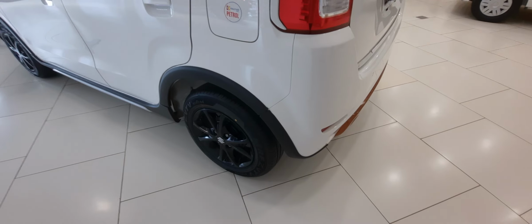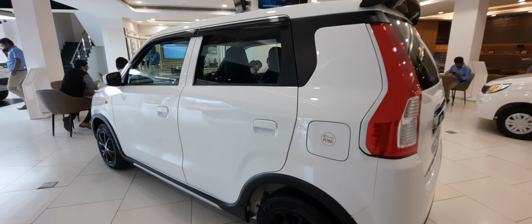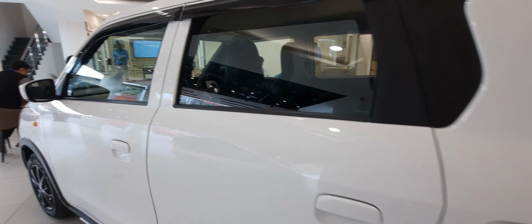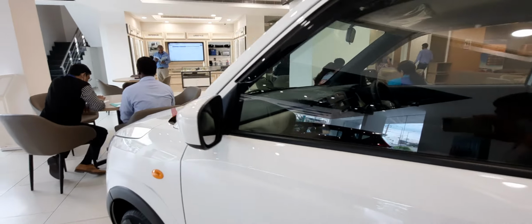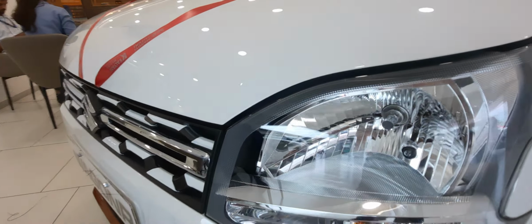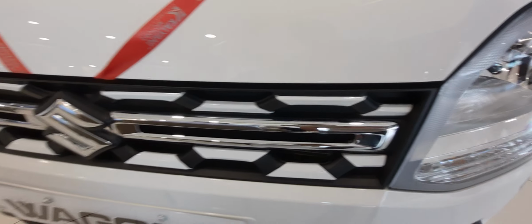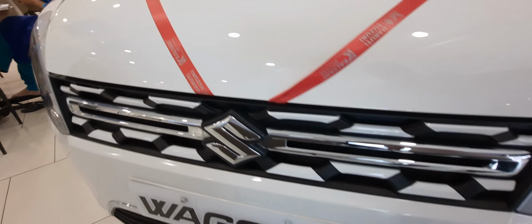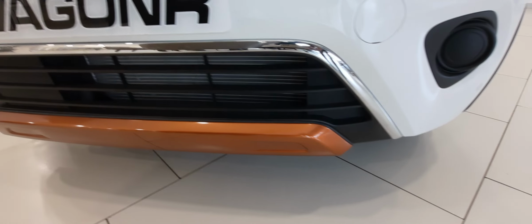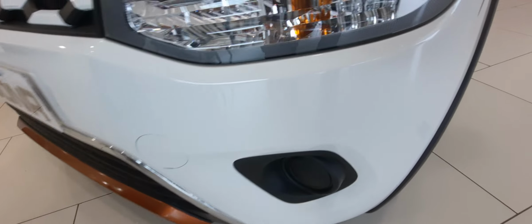See how amazing it looks. Almost like an SUV. And then in the front you get this. So again, black and white plates. But still you don't get the fog lamps.